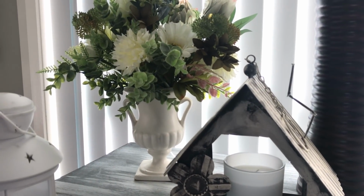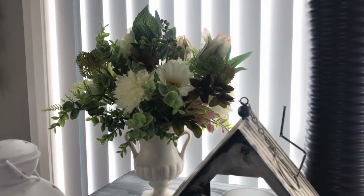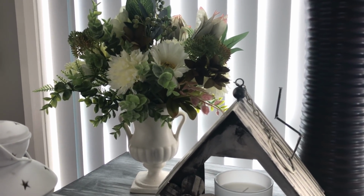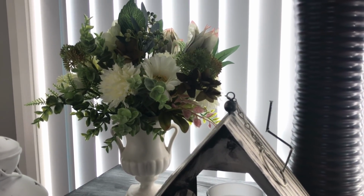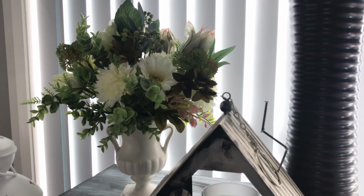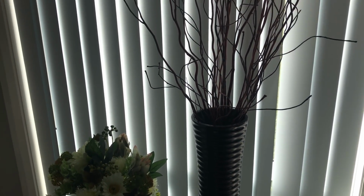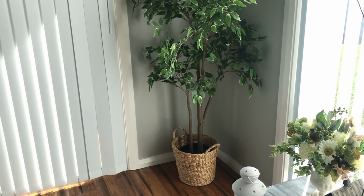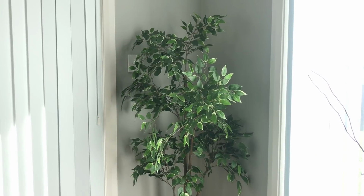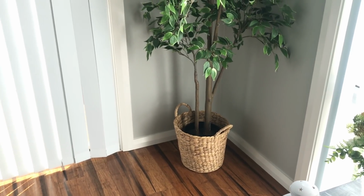Then at the back there, I've just got a little vase which I got from a secondhand store for 50 cents. And inside that, I've got the Kmart bunch of flowers. It's the white and green set. And I think I've maybe thrown in a few more extra white flowers in there as well. And then this tall vase here, I've had for years and years. Can't remember where I got it. And that's just got some sticks and twigs in it. And then in this corner here, that's my IKEA plant that I picked up a couple of months ago now. That was, I think, about $80 from IKEA, and it's just sat in a Kmart basket.